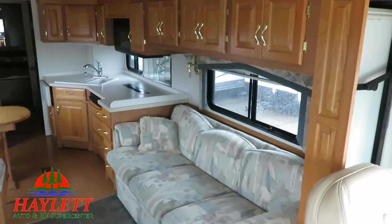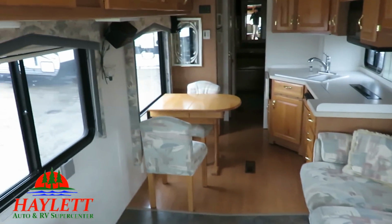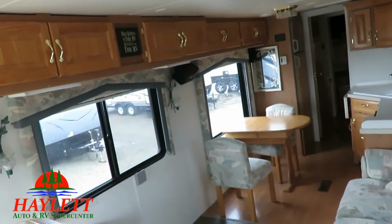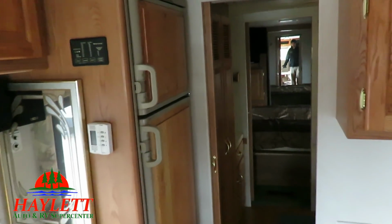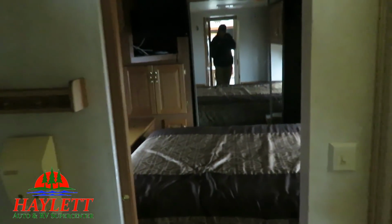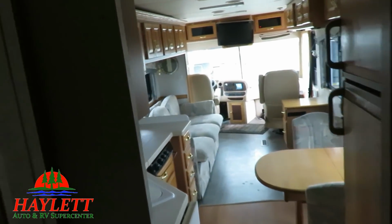Something that really struck me about this one is that with the slides closed, it has a very open, approachable look and feel to it. It does not have that really claustrophobic, cramped, enclosed sort of situation going on here. And like a lot of coaches, it's very easy to access with all the slides closed, like walking through the bathroom here. One thing I always like to point out, though, is when you can still access the bed in transit. You do have to climb over it if need be, if your partner is sleeping, but it is, at the same time, very simple to access.